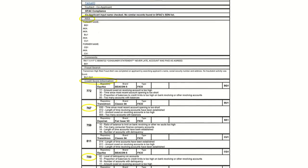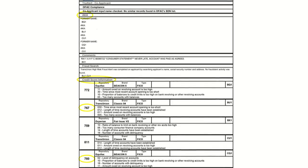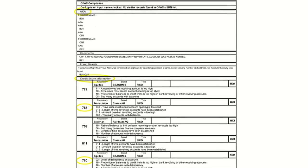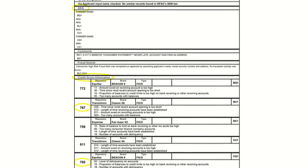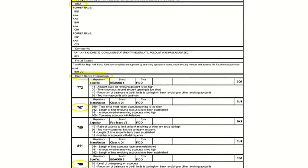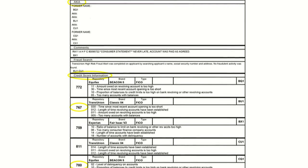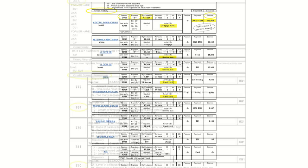Next, what you'll see here are the scores, and this is probably the most important piece. This is what I was telling you about, that we pull from the 3 repositories, one being Equifax, the second being TransUnion, and the third being Experian. When we pull this report, we pull from all 3 bureaus, and you'll see all 3 scores. Now, we use the middle, so for the first borrower it would be a 767, for the second borrower it would be a 780.